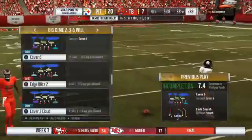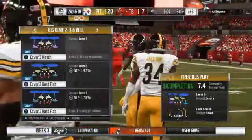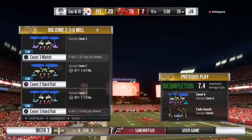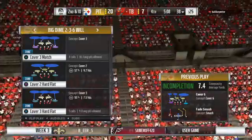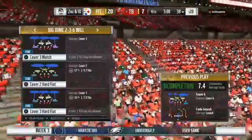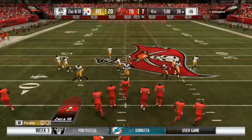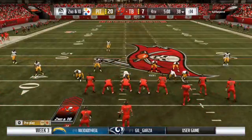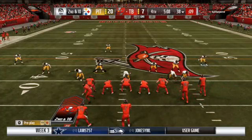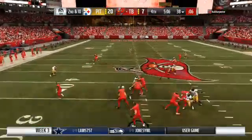Now here's a pass on 1st down that's knocked away and incomplete. And the tip there altered the ball flight, and it falls incomplete. It'll be 2nd down. They work again from the 38 on 2nd and 10. Tight end right. Set. Blue 30. 3 down. Again on 2nd and 10, it's Roethlisberger.